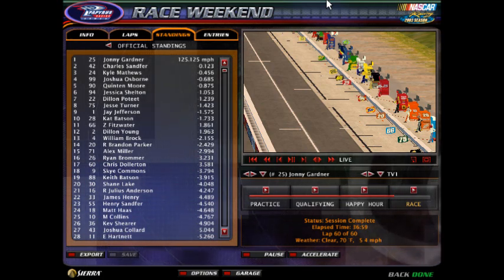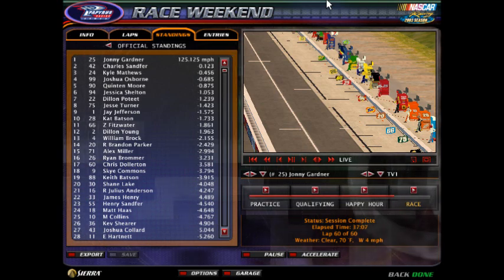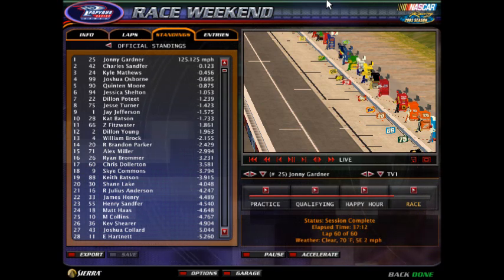Rest of the finishers for today: Zachary Fitzwater comes home in 11th. 12th will go to Dylan Young. 13th, William Brock. Brandon Parker with a solid 14th. Alex Miller with a solid run in 15th. Brommer 16th. Chris Dallerton started 41st and ends up 17th in today's event. So Dallerton really showed some muscle here in this race at Dover for sure.